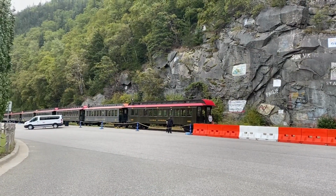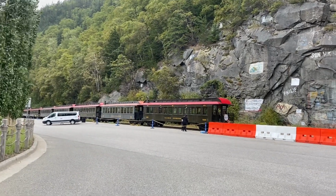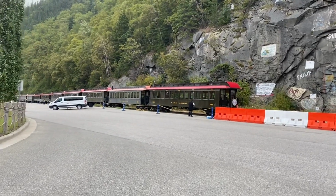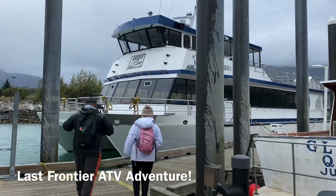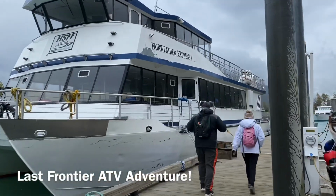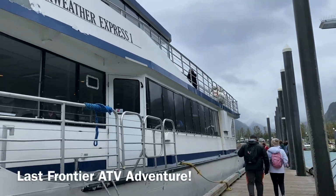Here's that Skagway Railway, the train that goes up and into the mountains, and it's pretty spectacular, but we decided to do ATVs instead. Okay, so the first part of the tour is a ferry boat. We're about to get on. It kind of looks like a ferry boat from Jaws. It's cold, y'all. It's so cold.